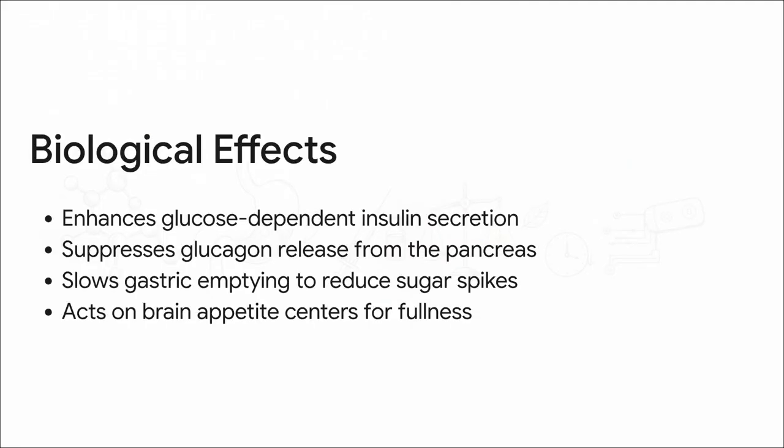So the result of this whole complex biological cascade, you get dramatically lowered blood sugar and a very pronounced feeling of physical fullness. Because your stomach is emptying slower and your brain is getting these massive signals that you're full, your overall calorie intake drops significantly. And you know, this was the original mechanism scientists understood when they developed these drugs for diabetes in the first place, essentially tricking the body into feeling physically stuffed.